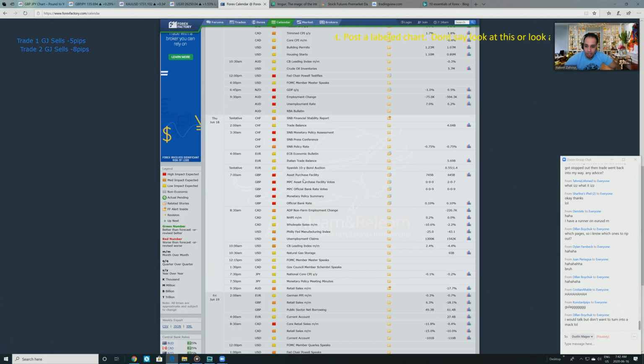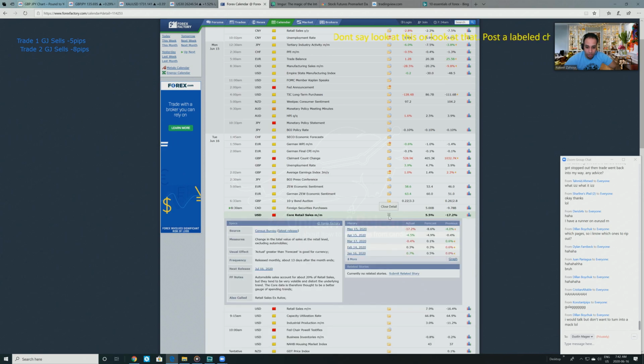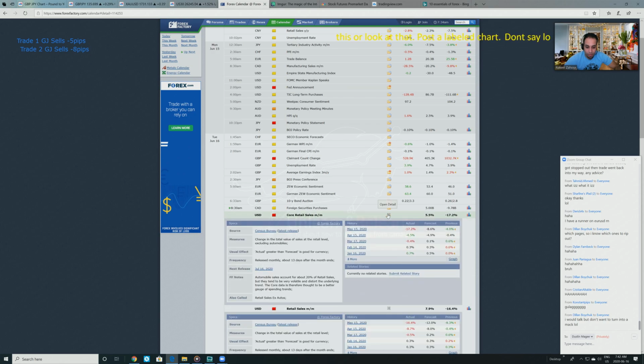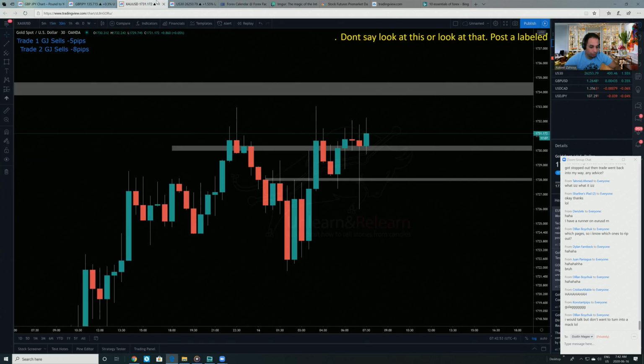Let's see what they're saying here. They're expecting it to be really, really good. Core retail sales, expecting to be really good. Previous was minus 17. They're expecting positive 5.5. That's really, really good. So it'll be interesting to see what happens here.